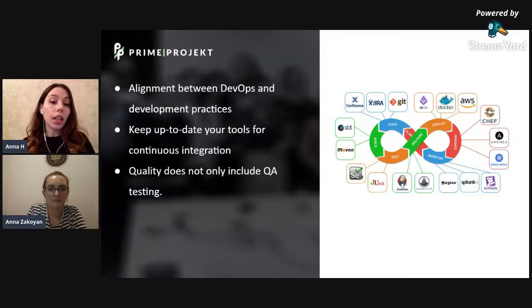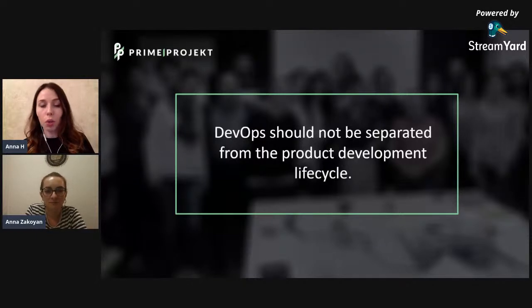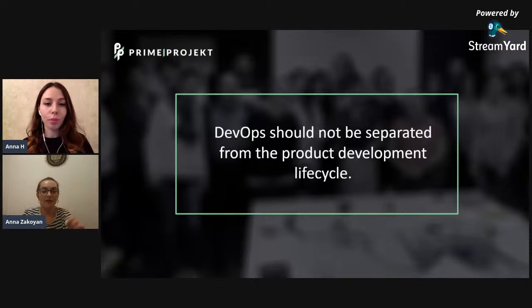And again, in conclusion, we can say that DevOps should not be separated from the product delivery lifecycle. The delivery lifecycle should always go hand in hand with the strategy of implementation, your product strategy. All of them should go hand in hand to promote a sustainable process. And I would add here, Anna, that it is really important: what kind of definition of done do you have? Yes.